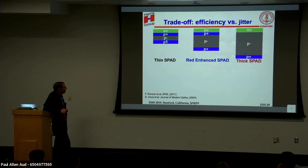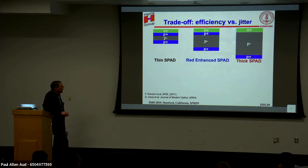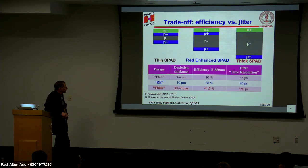And so you could make a very thin device like this, and you got the carriers collected very quickly because of the built-in field and a very thin region, but the absorption was relatively poor. Here you could have a red enhanced one or a thick one, and so with the thick one you obviously got 100% quantum efficiency, but if you got a carrier generated here, it generated a pulse instantly. If you had one way down here, it took a long time for that electron to diffuse clear up to the junction and give you a measurable current.